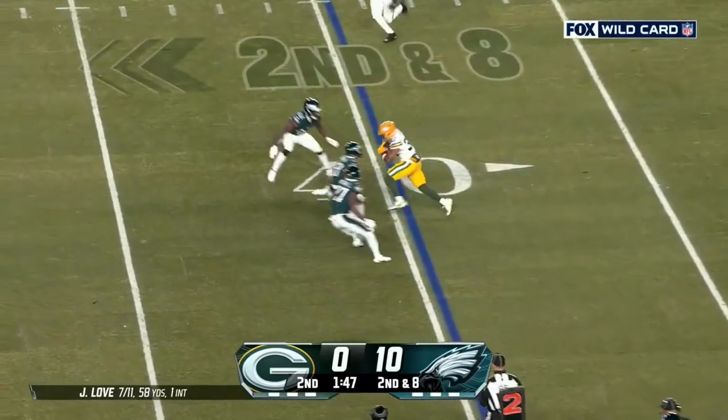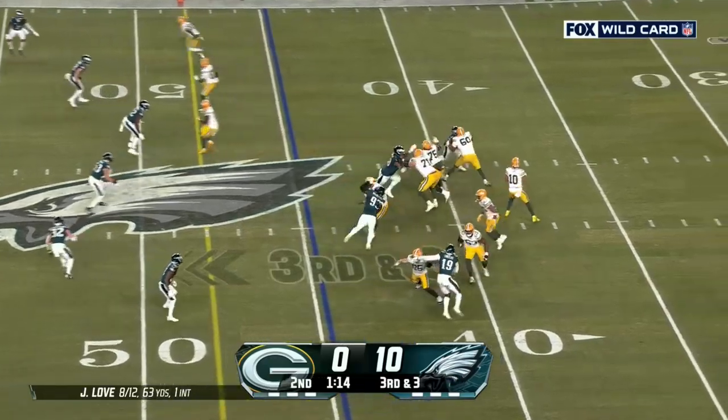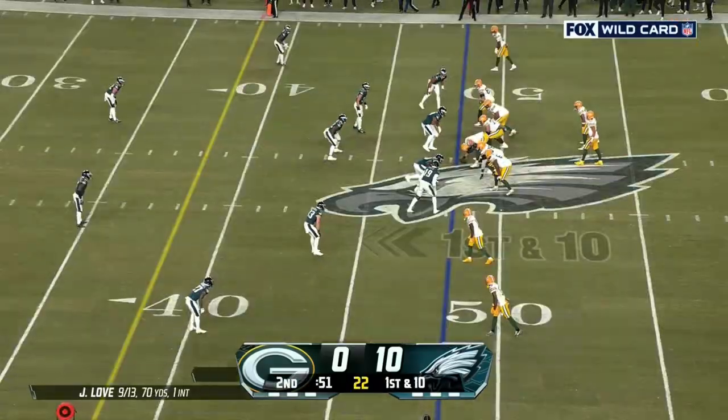Here's Brooks. Has to get by 3 Eagles and kind of powers his way. Good matchup here. Love, far side, fires. Dobbs, first down. They needed it. Little time to make an accurate throw.